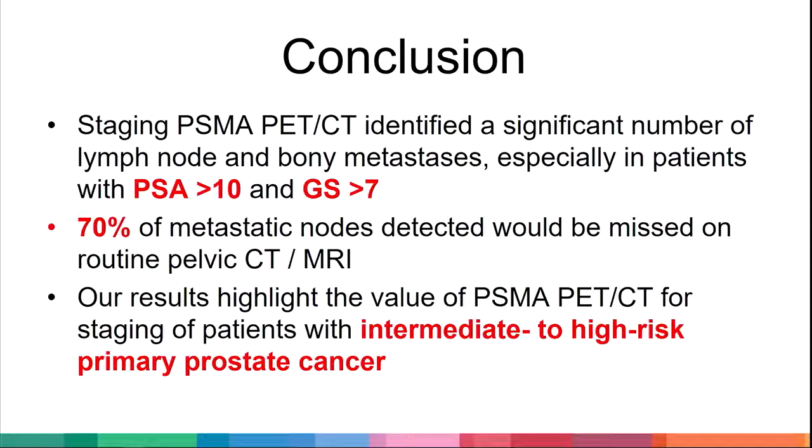And so in particular, for patients with intermediate to high-risk primary prostate cancer, we found that PSMA scan is of a lot of value, and we actually expect to see a continued increase in the number of referrals that we're seeing from this wonderful scan that we can do for the patients.